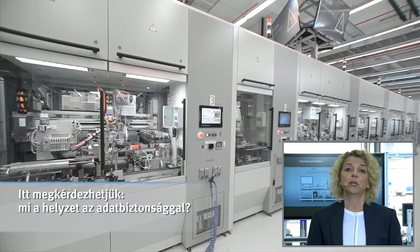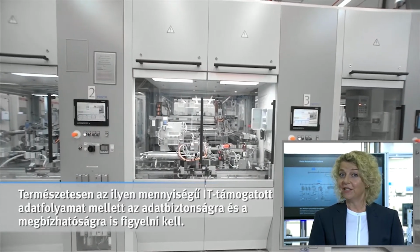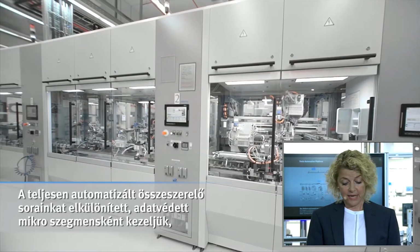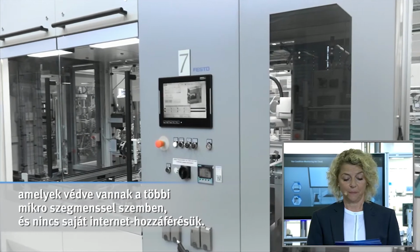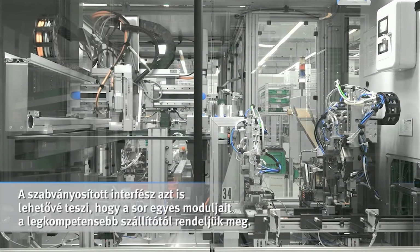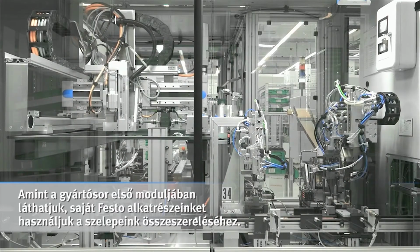Here you might ask, but what about data security? Of course, with so many IT-supported processes, we naturally had to think about data security and reliability. We treat each of our fully automated assembly lines as a separate data-protected microsegment, which is shielded from other microsegments and does not have its own internet access. The standardized interface also makes it possible to order each module of the line from the most competent supplier for this application. As you can see here nicely in the first module of the line, we are using our own Festo components for the assembly of our valves.